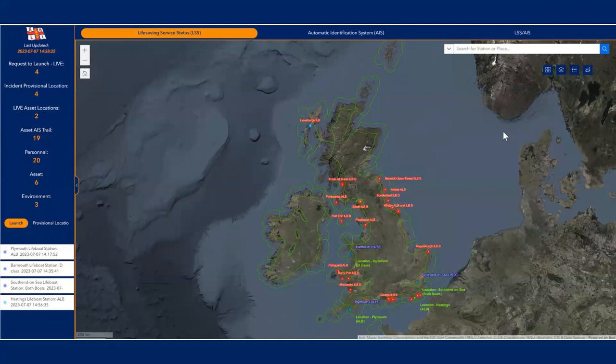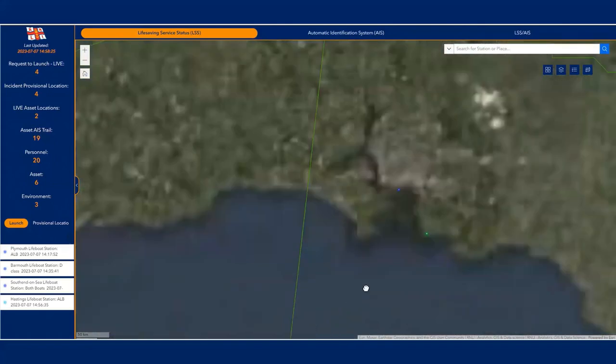Stations could be off duty for environmental, personnel, or asset reasons. And also on here, we can see who's been turned out for a job. You can see in the blue here, we've got a couple of stations who are out on a shout right now.